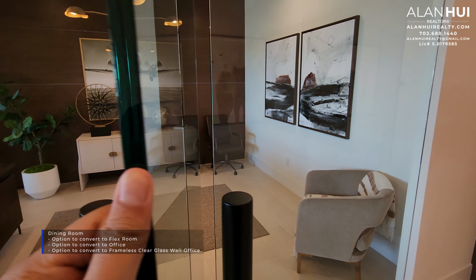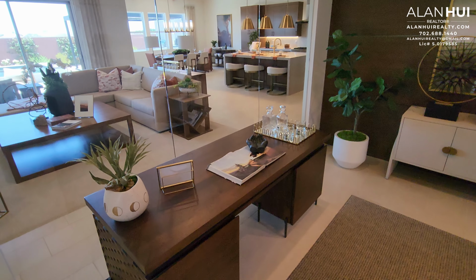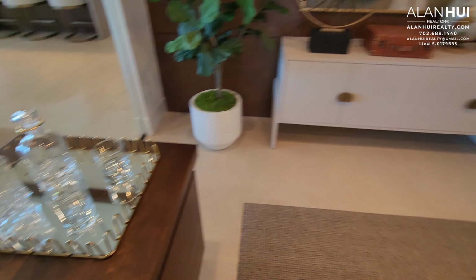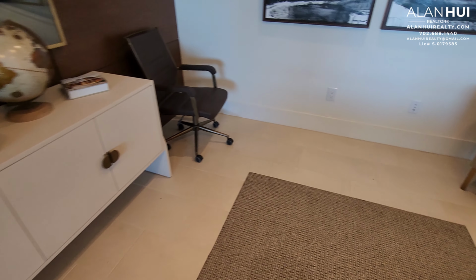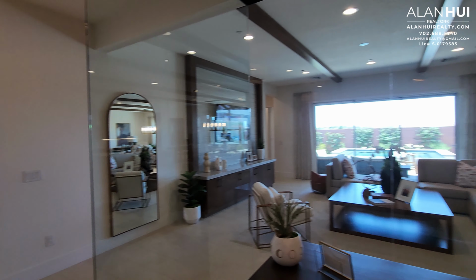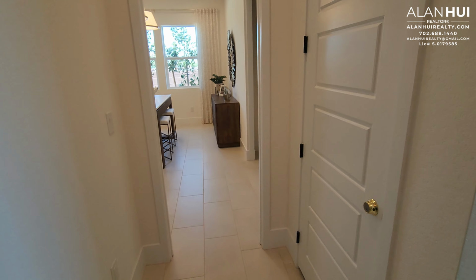And the third option is shown here, and that is to convert this dining room to a frameless clear glass wall office. I would personally go with this option, but I know my kids will put their handprints as well as cheek prints all over this glass. The wood panels on this wall are not included with this upgrade. This door leads to your coat closet, which is currently locked.